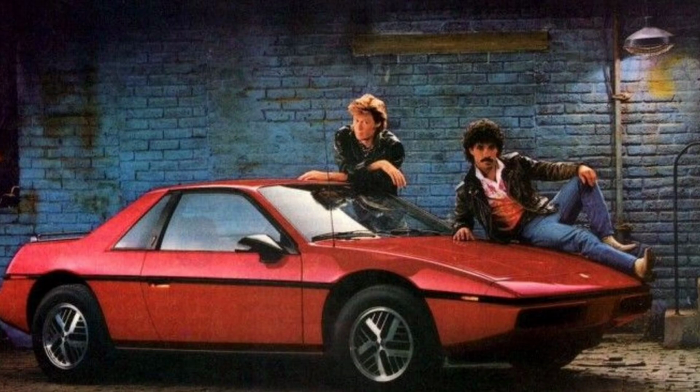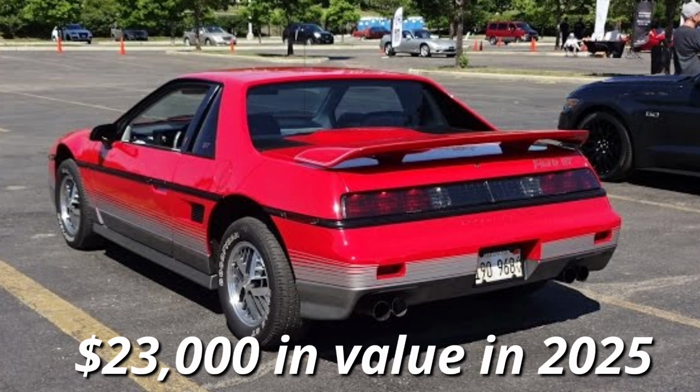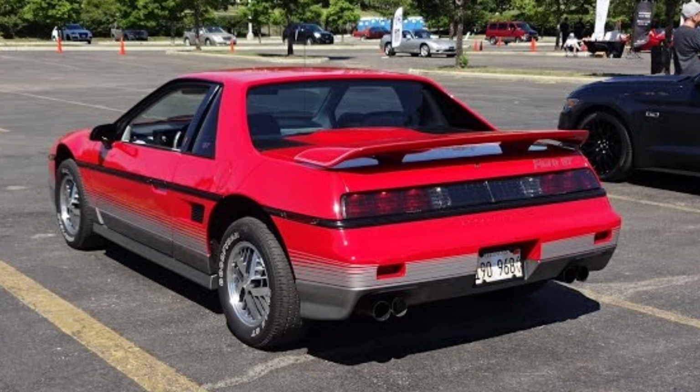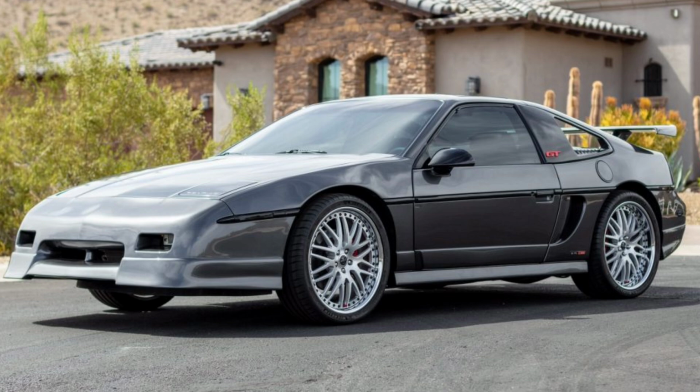It could even be equipped with a 3-speed automatic transmission or 4-speed manual drive. The Fiero's starting price was $7,999, roughly $23,000 at the time of this recording in January of 2025. It had one of the best crash test safety ratings from the National Highway Traffic Safety Administration and a high rollover resistance rating due to its low center of gravity. It possesses excellent roof strength and an integrated seatbelt system.